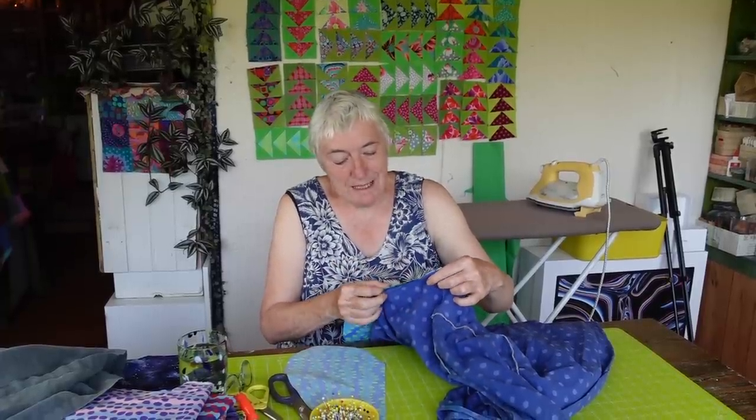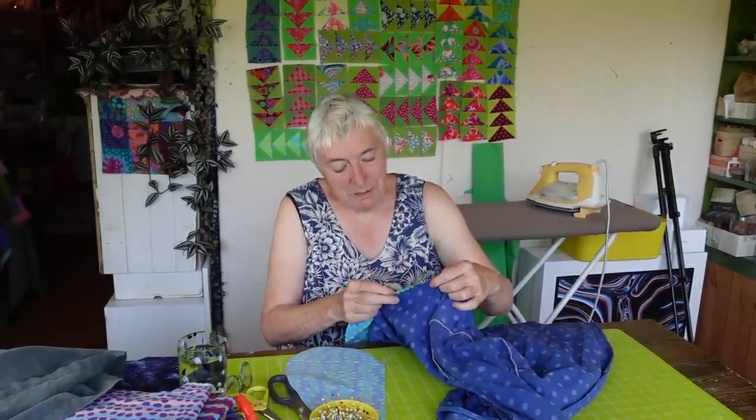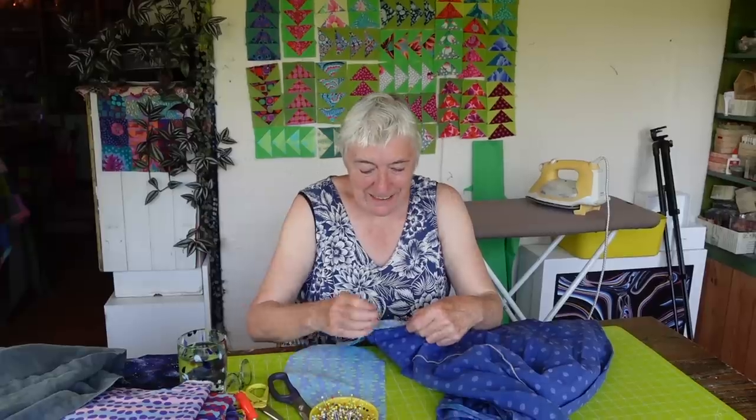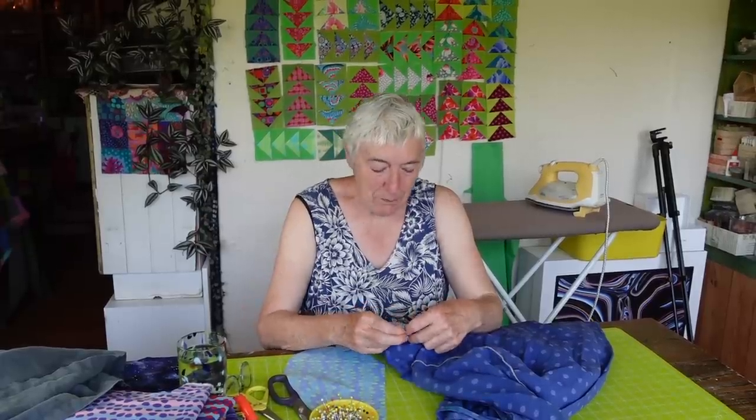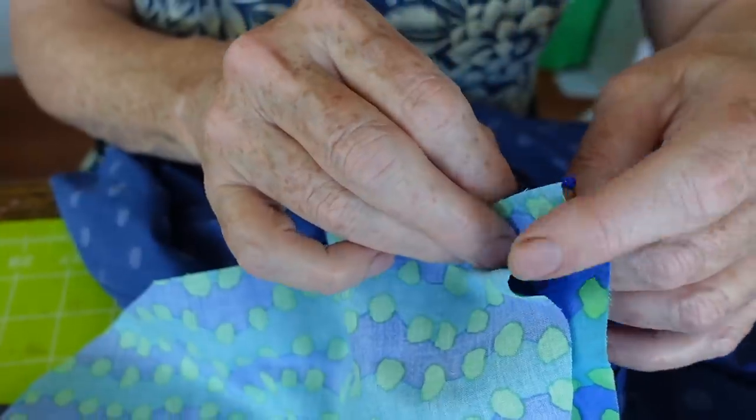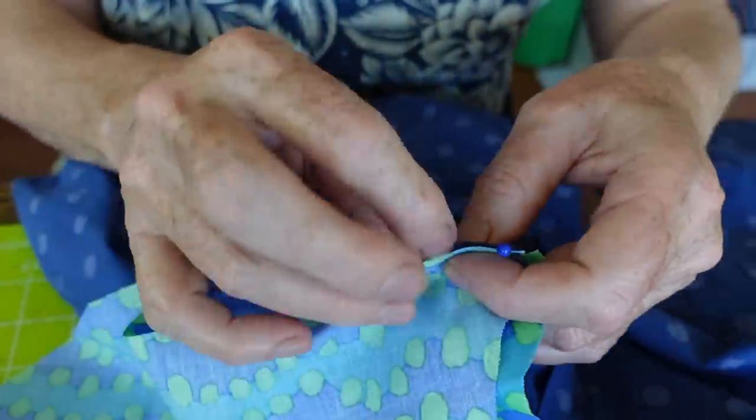Now, if you don't see this piece of film, it'll be because I've unpicked it and done it again. But I don't want that wrong side on the inside of the pocket, do I? That's not going to happen, Kate. It's all right. Don't worry about it. So this one goes on this side, exactly matching at the top.